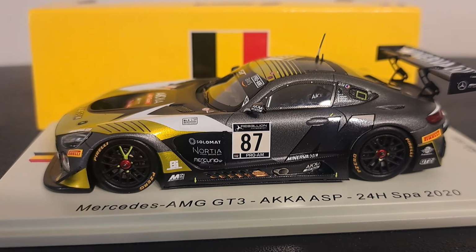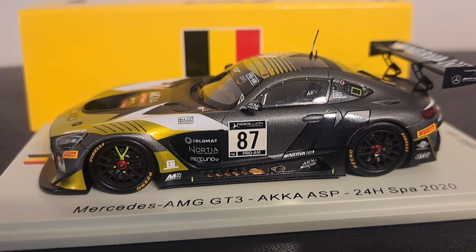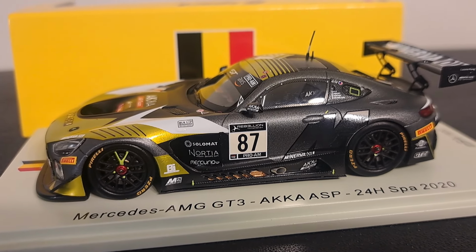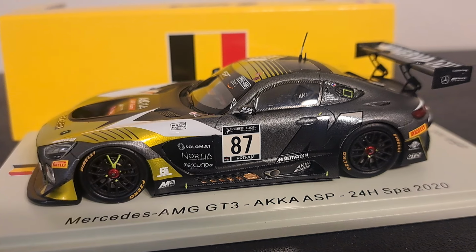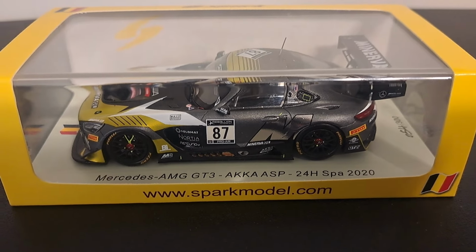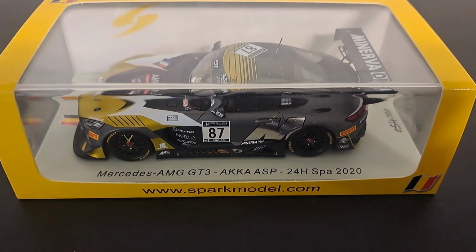Anyhow, what we're going to do first is take a look at this car, packaging, presentation, talk a little bit about the team, the drivers, and then we're going to take a close look at the car and all the cool details that abound. Now, as I mentioned, folks, this car is made by Spark. It is a 1/43 scale replica.